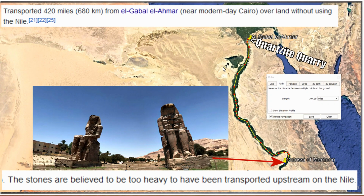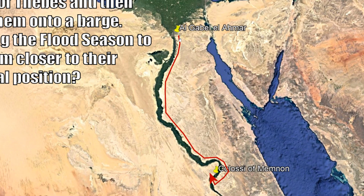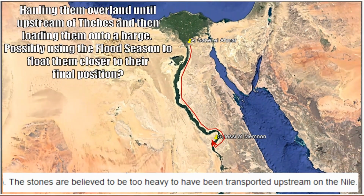So, to be fair to those who, if you read it from it, okay, but let's look a little bit further. So the idea was that they moved it overland along the east bank of the Nile, and I'm guessing now what they thought happened. Then they got it above, then they crossed on a barge, and then they could float it back in. Because believed too heavy to have been transported upstream on the Nile.